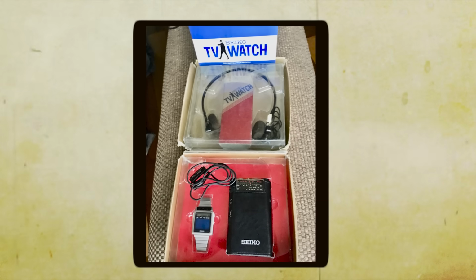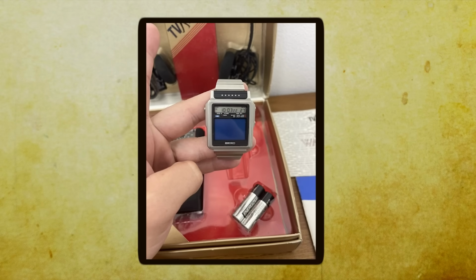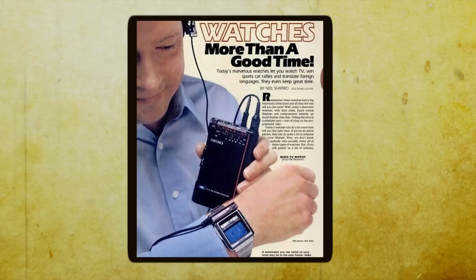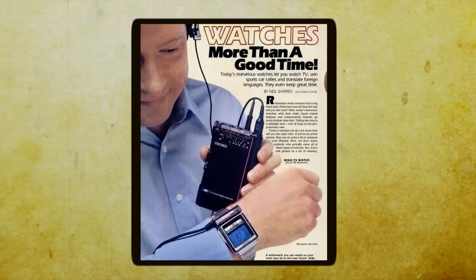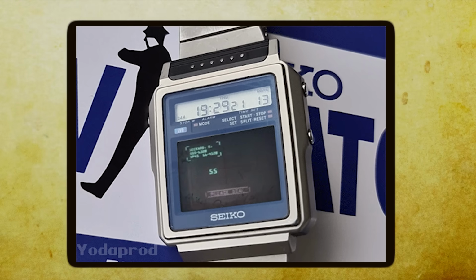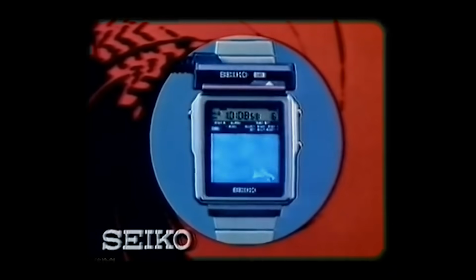In the 1980s, there was a growing fascination with the idea of portable electronics and personal entertainment on the go. Seiko, a renowned watchmaker, wanted to push the boundaries of what a wristwatch could do and offer a truly futuristic experience by allowing people to watch television anywhere they went. You could catch the latest news, sports scores, or even your favorite shows right from your wrist. It was a bold and visionary idea that aimed to make science fiction a reality.